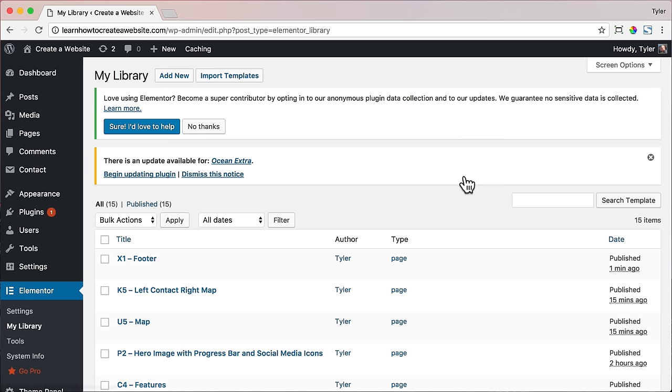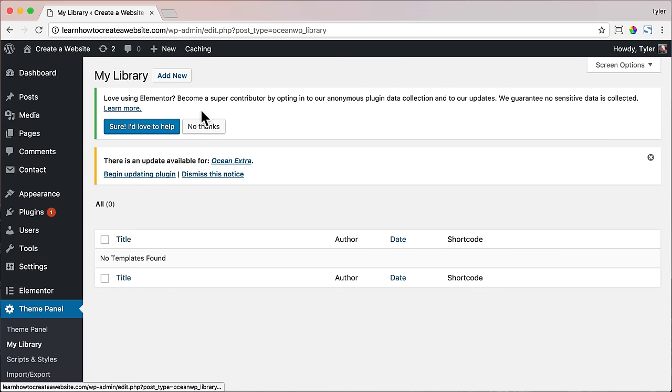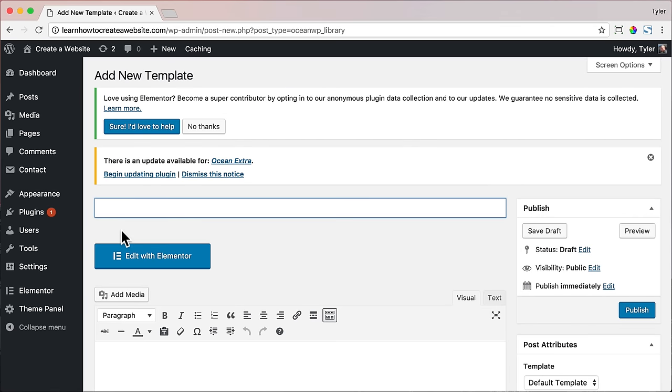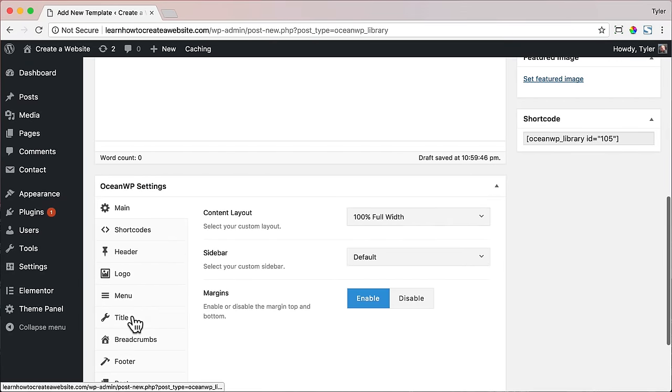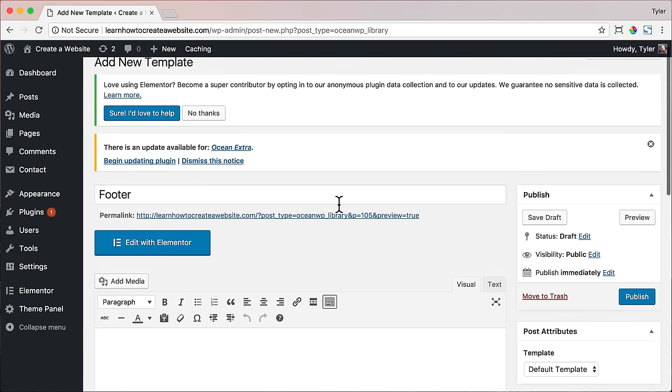All right, once we're done with that, this is going to be a little bit different. So we need to go to theme panel and go to my library and add new. So we're adding a new template to our theme panel. Put in the title. You could just put in footer. And again, just like everything else, we want the content layout to be 100% full width and the title to be disabled. Now we can publish that.